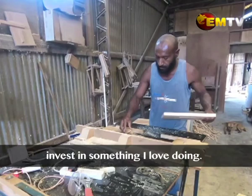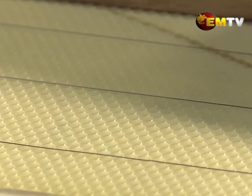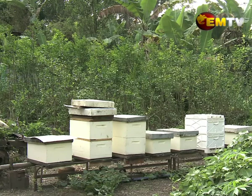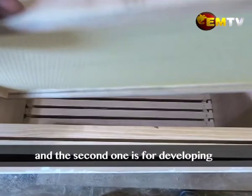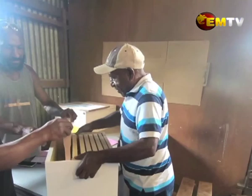Amongst many types of equipment, they provide nucleus hives, or nuke hives, which are sold to beekeepers all over the country. This is half the size of the normal box that we have. It is half the size because there are two things I work on. One, I'm breeding queens, and number two, I'm developing. So if farmers ask for queen bees, I breed them in the nucleus box and I supply.